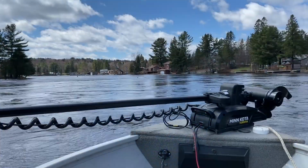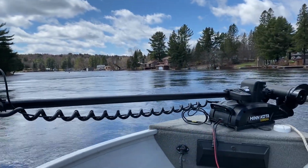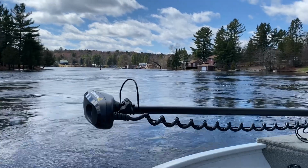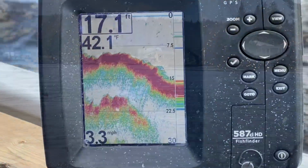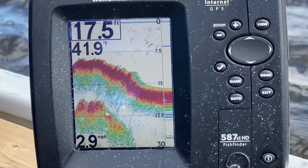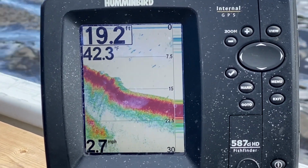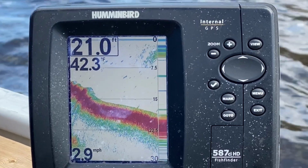Walleye are lazy; they don't like to stay in the current very long, so they'll get out of the current and just sit there and wait for evening time when they can start their run. So that's what we're looking for today. If the walleye are going to be here, this is where they're going to be staging. And so we're going to get the trolling motor out and just go over that drop off again.